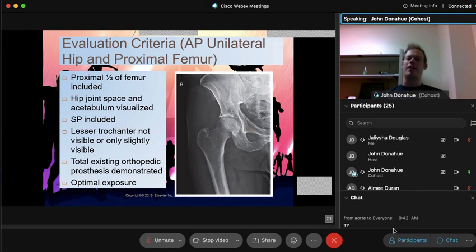What do you notice about this x-ray right here? Is that acceptable? No, it is not, because the symphysis pubis is clipped on that x-ray. Be very careful on that. That's probably the easiest thing to clip on a hip x-ray. Make sure that symphysis pubis is on that film. You must have it, or you're going to have to repeat that x-ray.